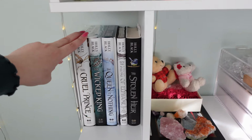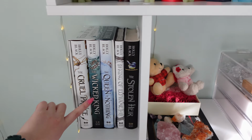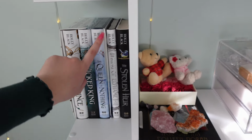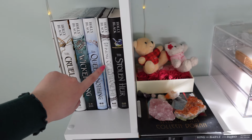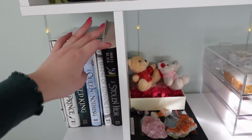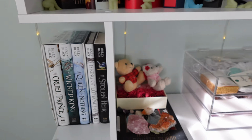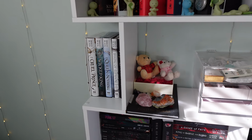Here are my Cruel Prince books. So I have all 3 Cruel Princes, and then my King of Elfhame, or How the King of Elfhame Learned to Hate Stories, and then The Stolen Heir, which I have not touched since I bought it. And I know The Prisoner's Throne just came out, so I'm going to be reading that soon.